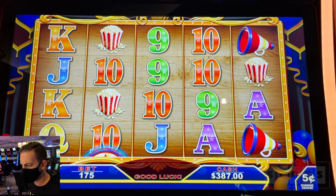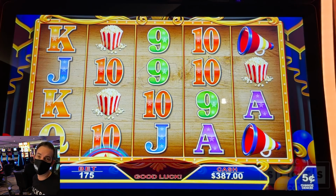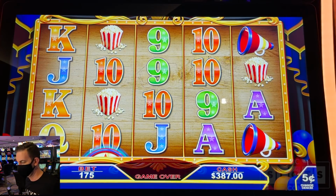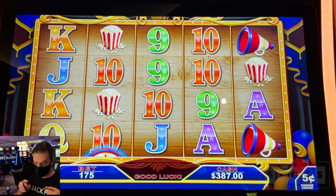$875 a spin. Woo. Because we're raising the bet, we're going to say this one has to be within $10, okay? Okay. Within $10. Oh, my gosh. It's very dark under this thing. Oh, my goodness. All right.